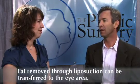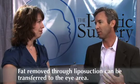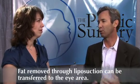Well, as you know, most of us have some fat that we don't like in certain areas, and the classic comment from the patient is, I'm losing the fat in my face and it's going elsewhere. And so the concept now is taking some fat from other parts of the body, and we do this utilizing some slightly modified liposuction techniques so that we're preserving the fat cells, and then we're transferring these into very small syringes using very small blunt tip needles to actually put this fat where it's needed.